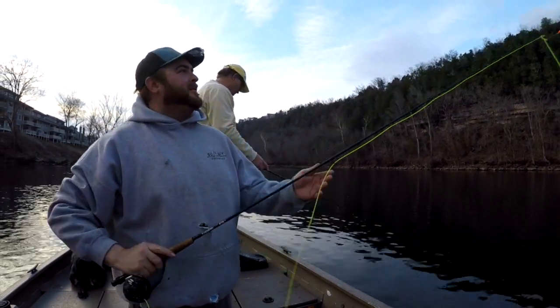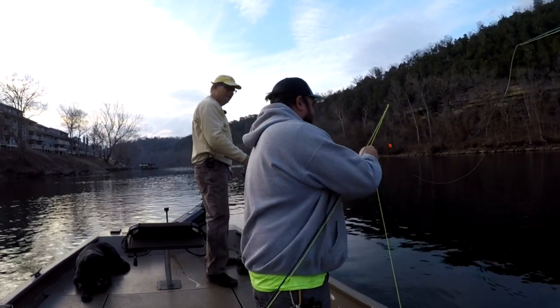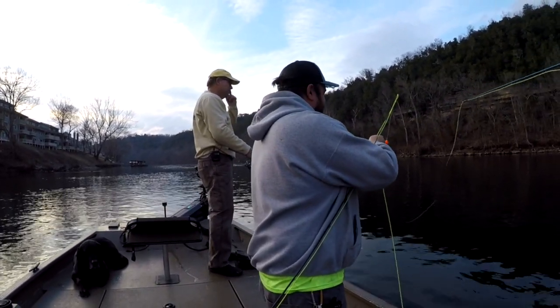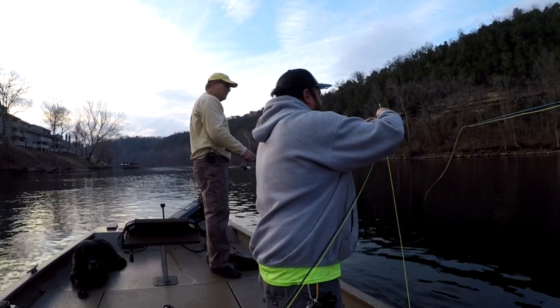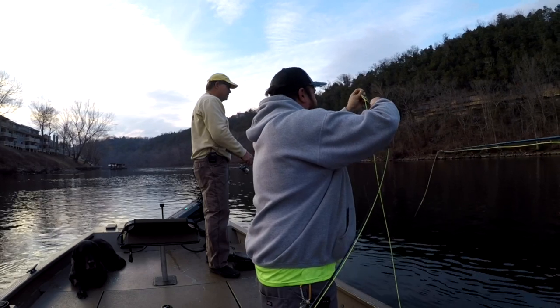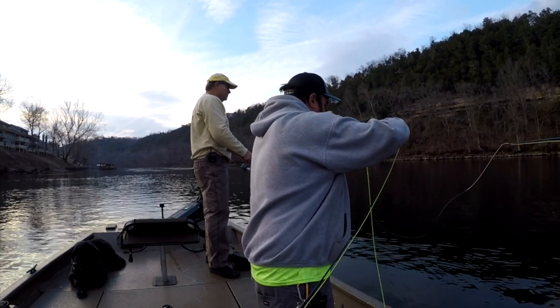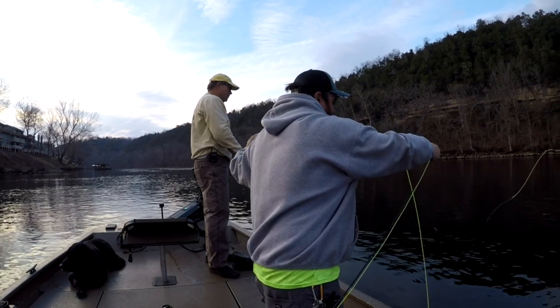You guys aren't communicating very good. Go to the back of the boat. I was wondering why you guys are standing right next to each other. They're playing swords. That's the back of the boat for you, sir.